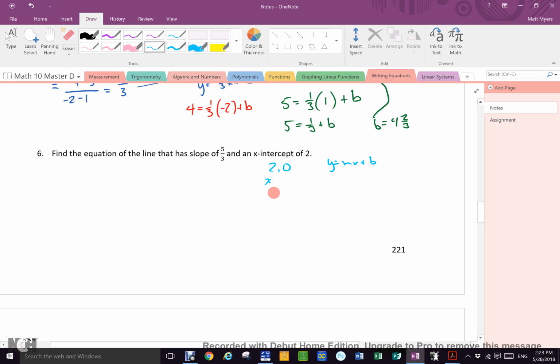Yeah. And isn't that an x? Yeah. And isn't that a y? Yeah. And don't you know the slope? Yeah. So could you even do it, even if you did go to that form? Yeah. But could you also go to point slope? Yeah. Would they both be right? Yeah. Of course they would.